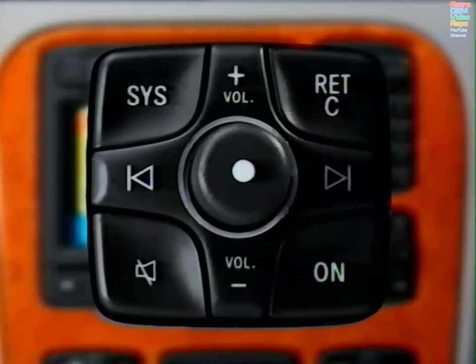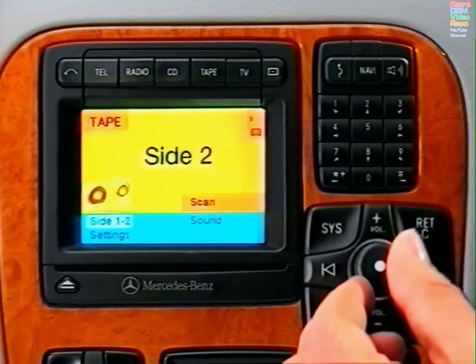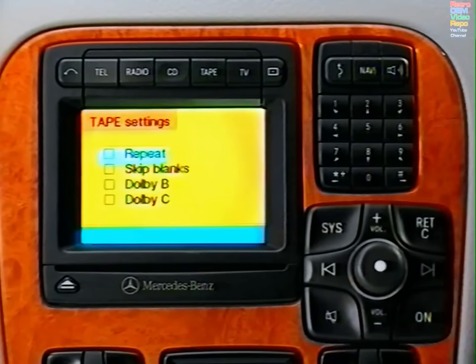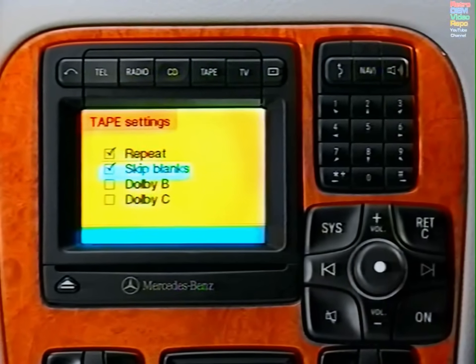This combined rotary and push button is the central control element for retrieving functions and submenus. Turning it marks the required menu field. Pressing confirms the selection, starts the function, or retrieves a submenu, quite comfortably from either of the front seats.